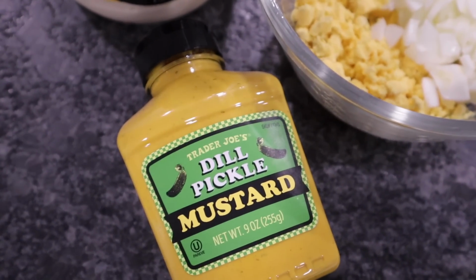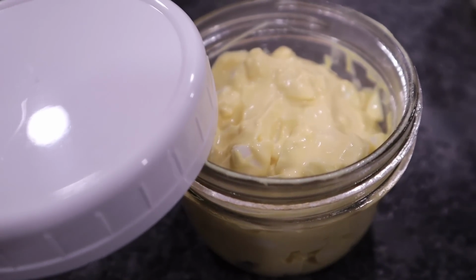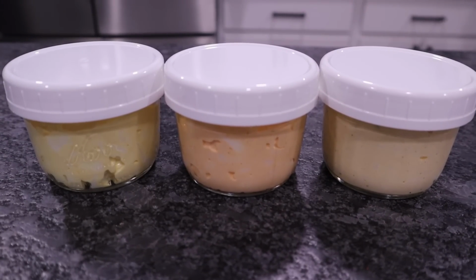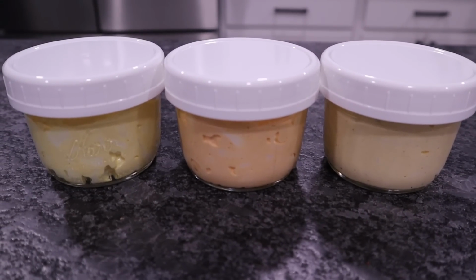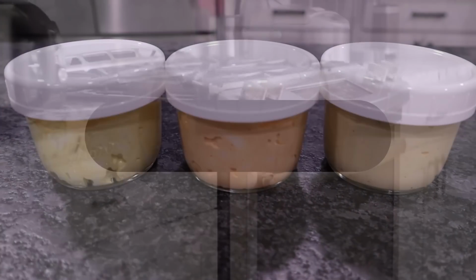I don't think this is a regular item. I think it's seasonal. That's it. Mayo, Trader Joe's dill pickle mustard, stir it, put it in the fridge. Preparing these 3 different egg salads took no time at all, and I'm gonna have these ready when I need them. Plus, I'm not gonna feel like I'm eating the same old basic egg salad every single day.